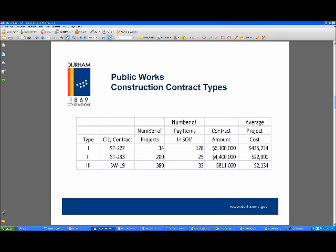The construction contract types that I alluded to. In part 1 of the Tobacco Road seminar, we told you that in our lessons learned department, as we went down the road of deploying Primavera, we figured out internally that we've got 3 types of contracts. The initial contract that it was deployed on was ST227, which had 14 projects, 128 items in the schedule of values. The contract amount at the outset was about $6.1 million, and the average cost per project was $435,000.